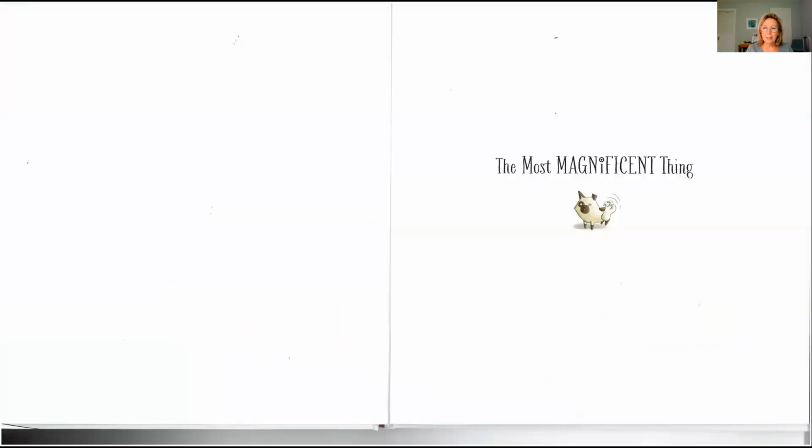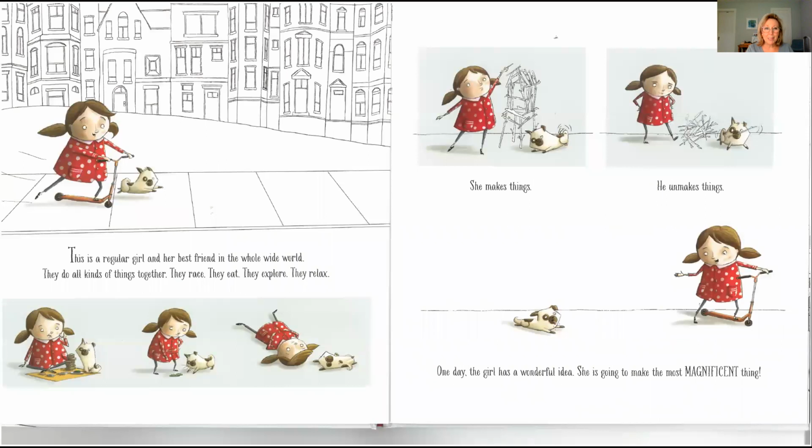The Most Magnificent Thing. Plus, I like her puppy. This is a regular girl and her best friend in the whole wide world. They do all kinds of things together. They race, they eat, they explore, they relax. Sounds pretty good. She makes things and he unmakes things.